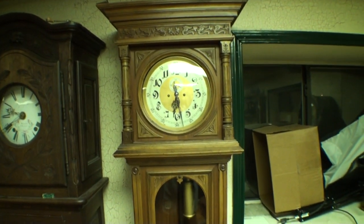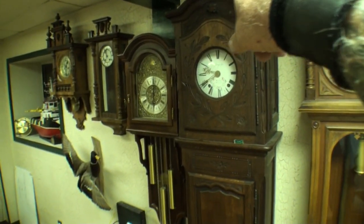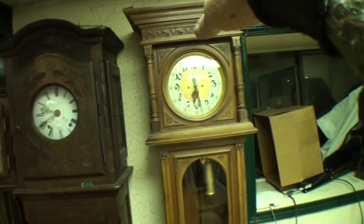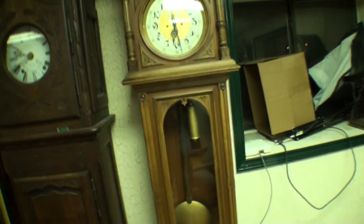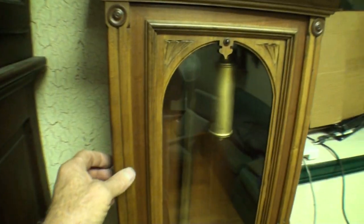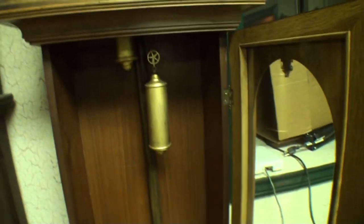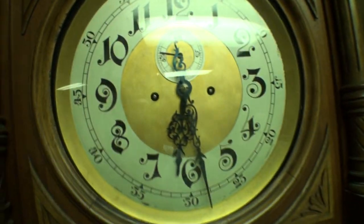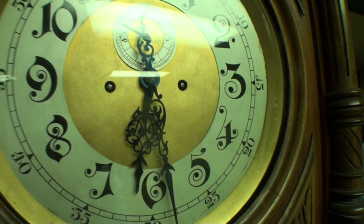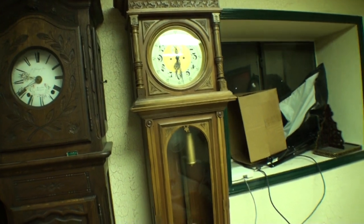Now, we got this clock here, and you can see it's almost 8 feet tall. This one here is over 7 feet tall. So this clock here is pretty unique. Once again, if you know the names of these clocks and you know the history of them, please leave comments below. I'd really appreciate it. But the chime doesn't work on this one either, and that has to be fixed, but the second hand works. Okay? So this is kind of an unusual, rare clock as well.